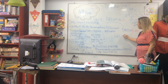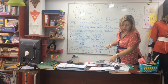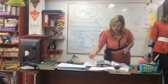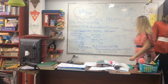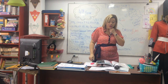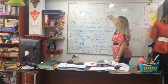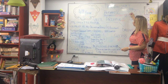Success is another noun. And if you add full, it becomes an adjective. Suffixes there, they become adjectives. Reforest is a verb. Add station, and it becomes a noun. Is it clear?